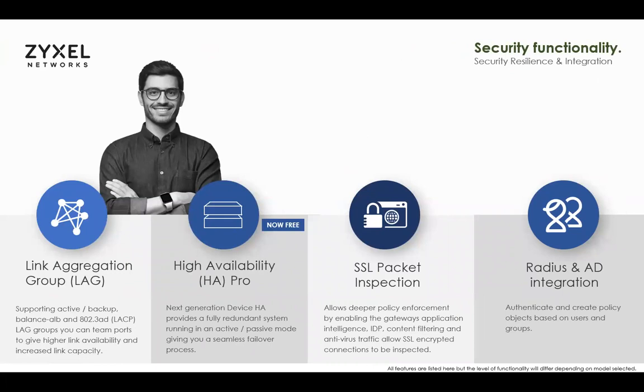Some other stuff we offer here is link aggregation groups. So you can set up link aggregation groups to give yourself better capacity. We have two different types of high availability, regular high availability, now free high availability pro. SSL packet inspection, allowing us to enforce rules and content filtering even over encrypted connections. And we have Radius and Active Directory integration.